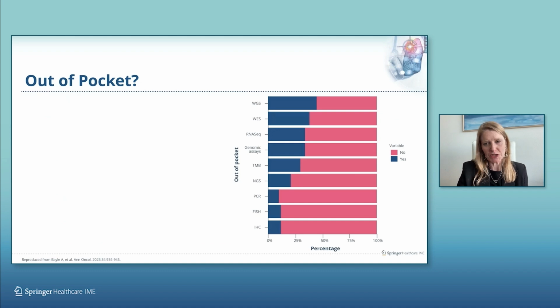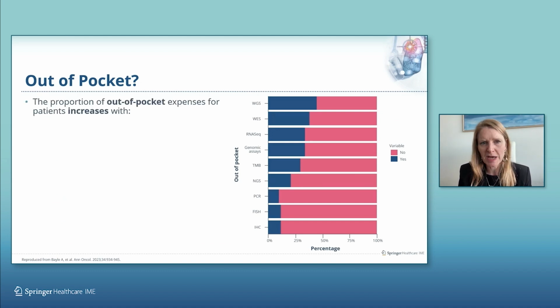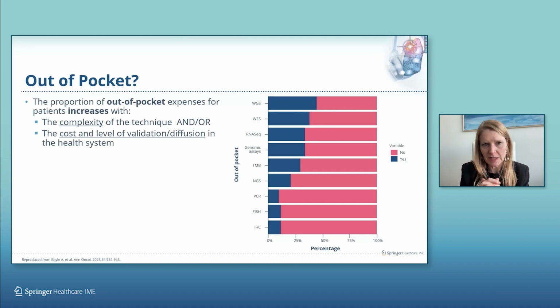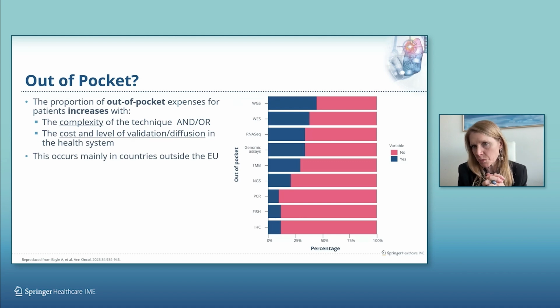Who pays for the testing? So again, it's about complexity. The proportion of out-of-pocket expenses for patients increases with, one, the complexity of the technique, so multiple gene techniques, for example, and second, of course, the cost and level of validation and diffusion in the specific health system. This is about recognition by the health system, right? So the more complex, the less probable that it will be paid by a national or a governmental system. And this occurs mainly in countries outside of the EU.